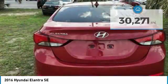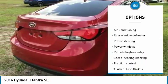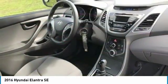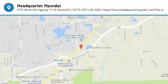Here are some of this vehicle's great options: keyless entry, traction control, anti-lock braking system, stability control, dual airbags, air conditioning, Bluetooth, adjustable steering wheel, power steering, driver airbag. This beauty is sure to make you the talk of the neighborhood. So call or drop in for a test drive today.